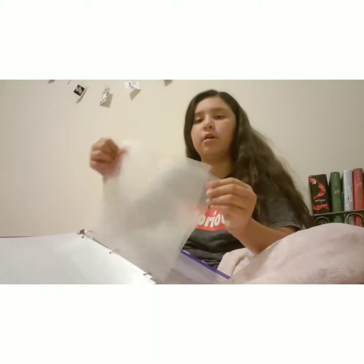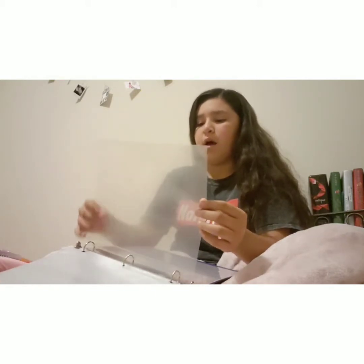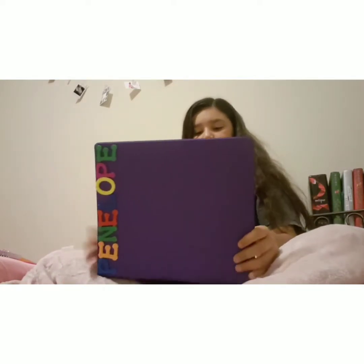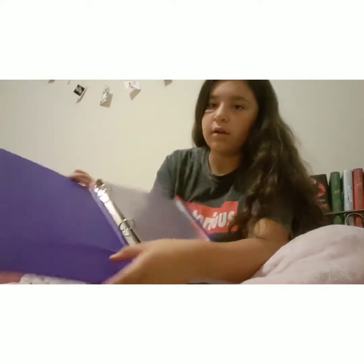And then at the end of this, it has these little paper plastic things where you can put your papers in and make it look nicer, so it doesn't get crumbled up and things. So that's why I really like this one. And then it has little pocket folders right here. So, yeah, that's one of the binders.